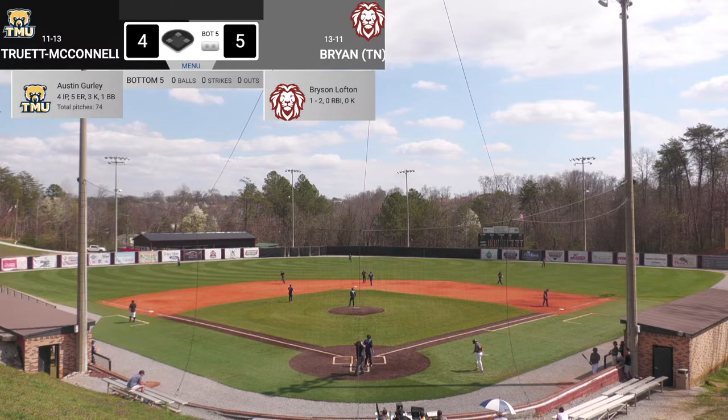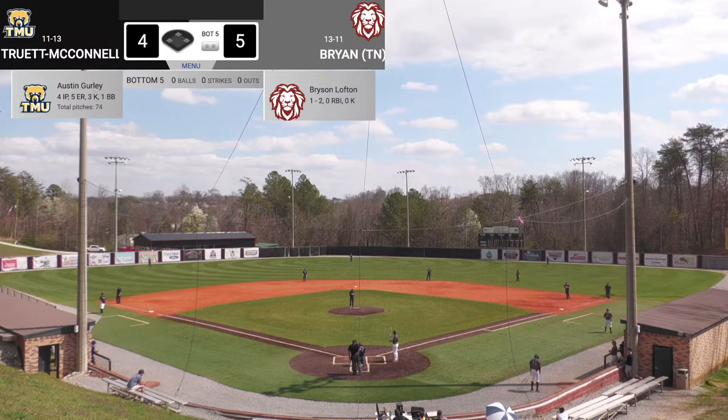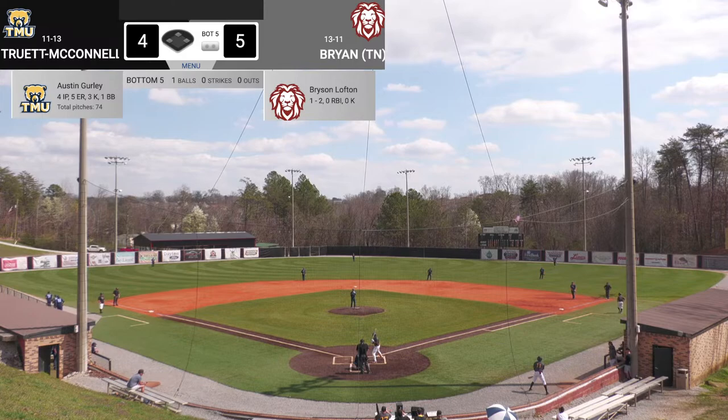Here we are in the bottom of the fifth, and leading off for the Lions is going to be their third baseman, number 44, Bryson Lofton, who is 1-for-2 on the day with a single up the middle and grounded out to short. As you can see, they have the lefty shift going here again. It's the third baseman that's moved out to short right field. And here's a pitch. That's going to be fastball up, making a one ball, no strike count here to Lofton, who is tied for the team lead in home runs with eight with Darvin Gregg.